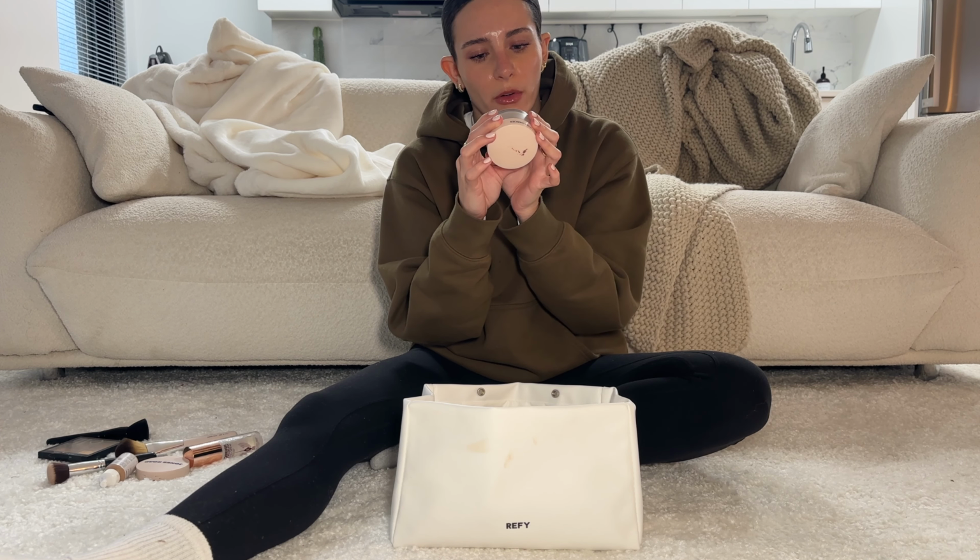This is the Laura Mercier, what is this called? Translucent Loose Setting Powder Ultra Blur. I heard about this first on TikTok. It is a great setting powder. It is also very fine and just blurs everything as soon as you put it on.